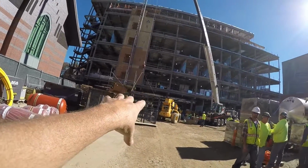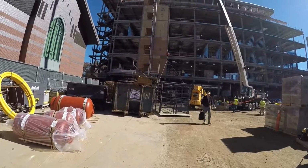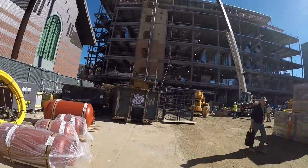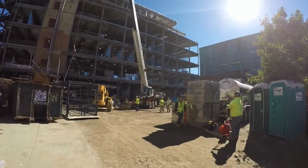We're taking a look at the hoisting box here. Today, the sheet metal contractor is loading the third floor with ductwork. So they have a spot here for the crane to come in and out as needed to load the floors.